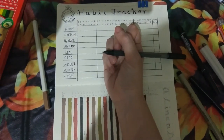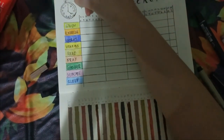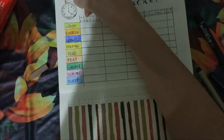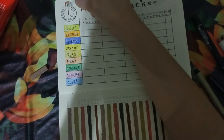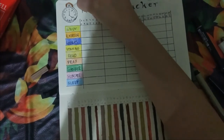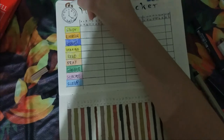And now on to the A Line a Day page, which is my gratitude page, which is where I write the things I'm grateful for, such as spending time with family, watching movies, reading a book, finish reading a book.